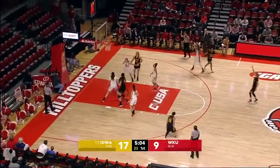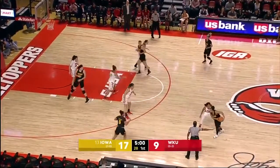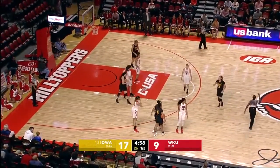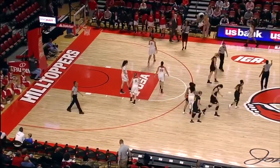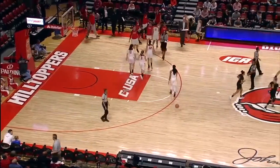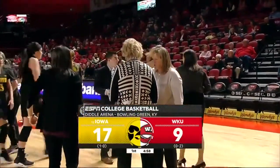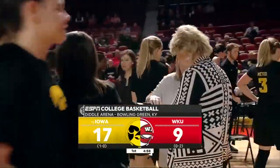There's a three-pointer taken again by Iowa. This time a miss by Civilian, but the long rebound comes away and Davis has it for Iowa, and then the foul will go against Dee Givens, her first. Timeout on the court with the Lady Toppers trailing the Hawkeyes of Iowa 17-9. We'll take a break and be back here in Diddle Arena.